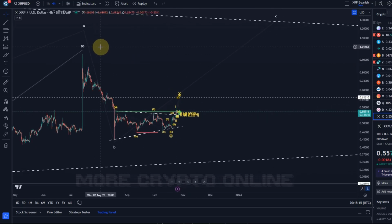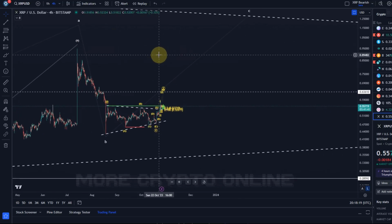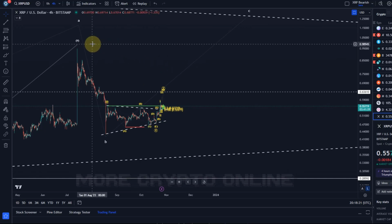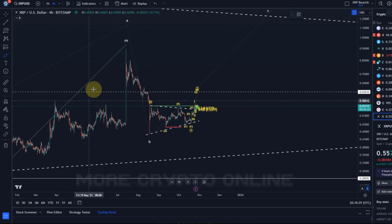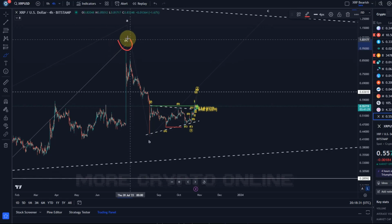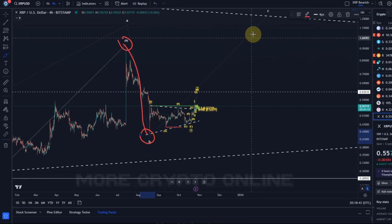XRP's chart moves always just in corrective structures, unfortunately, so it is a little bit of a messy chart. The two main pathways: the first one is that we have the B wave complete. Remember that we said we completed an A wave here because it was just a 3-wave move up. In July, we came down in a B wave. That's one scenario, and that bottomed here in August, and we're now starting to move up in a C wave.